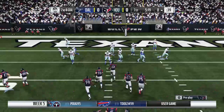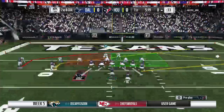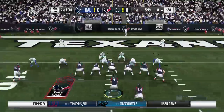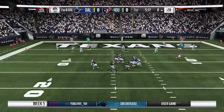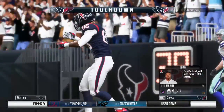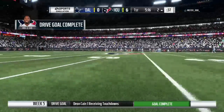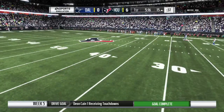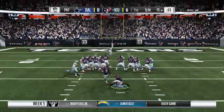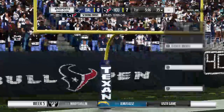Here's 2nd and goal, operating from the 8-yard line. Carr to throw on 2nd down. The quick slant caught. And he's in. Touchdown, Houston. Deon Cain with his first career NFL touchdown. And the Texans take it all the way down the field and score on the opening drive. Boswell good with the extra point, and it's now a 7-0 game.